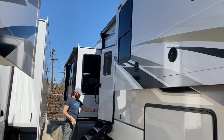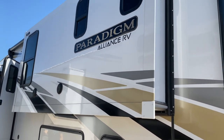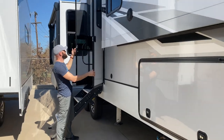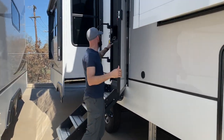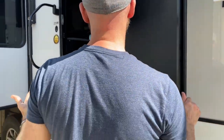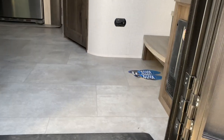So they do have it. Yay! They have three, actually. This is a Paradigm Alliance RV. Front bathroom, which is one of the things that we really liked. Spring-loaded door, it's kind of nice. Nice big solid step.